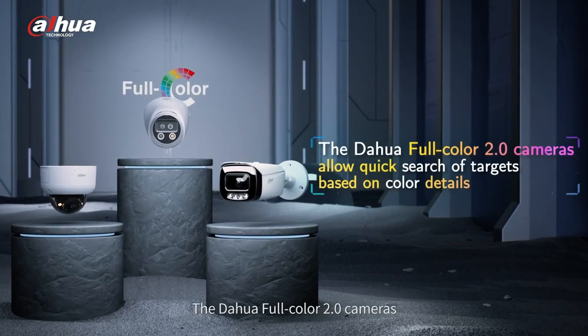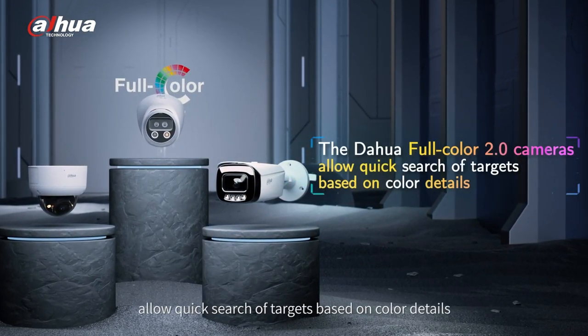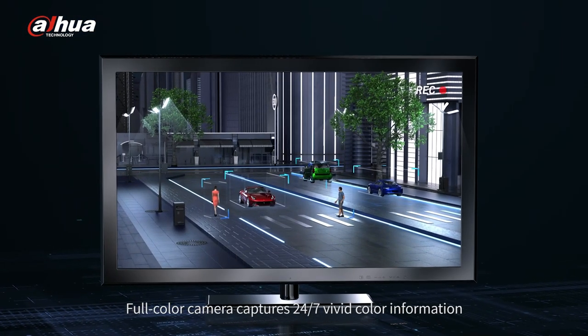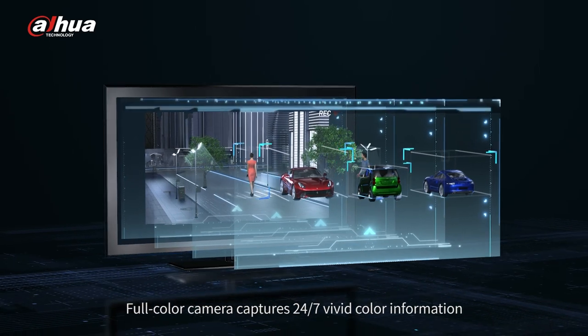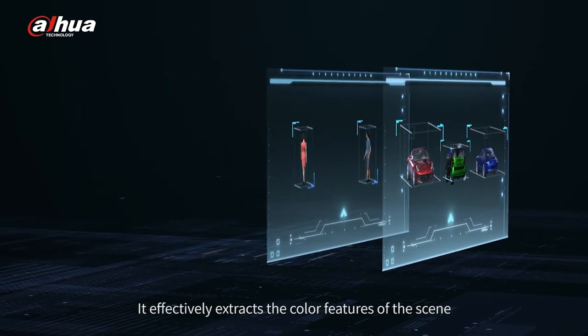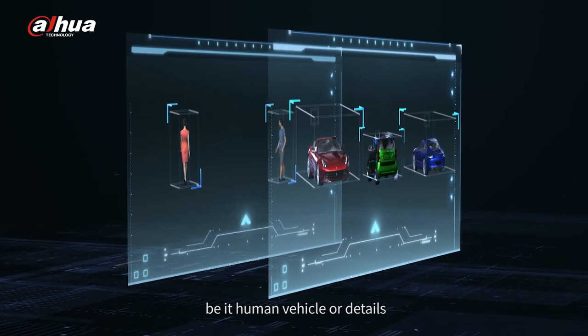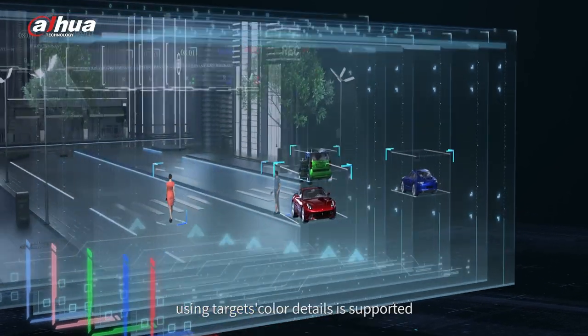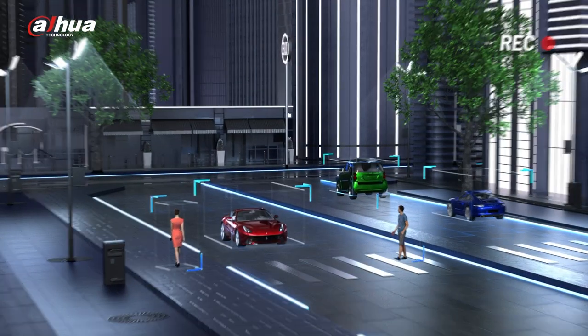The Dahua Full Color 2.0 cameras allow quick search of targets based on color details. Full color camera captures 24/7 vivid color information, even in low light conditions. It effectively extracts the color features of the scene, be it human, vehicle, or details. Backtracking through NVR using target's color details is supported.